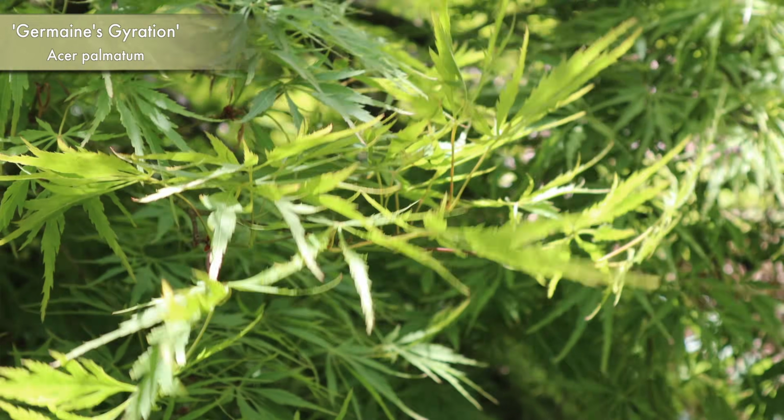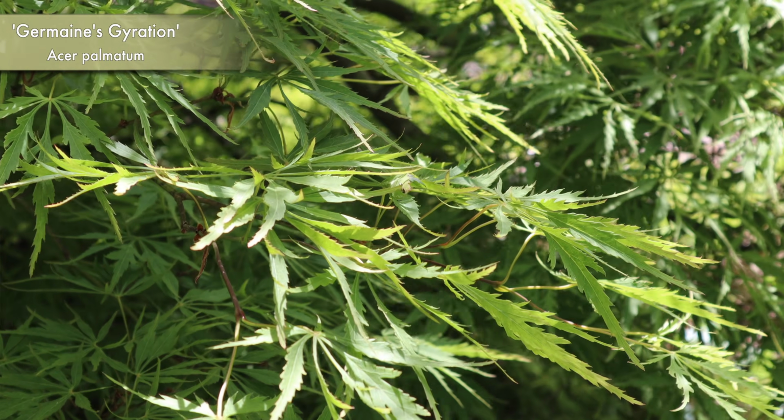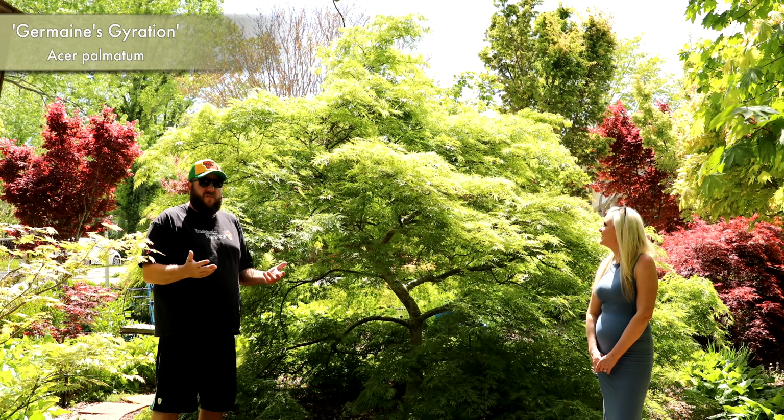Heat tolerant, and if you're looking for a Japanese maple that's gonna get big in your lifetime, it's one that kind of gives you one of those Biltmore House-like sizes, even in 10 years.